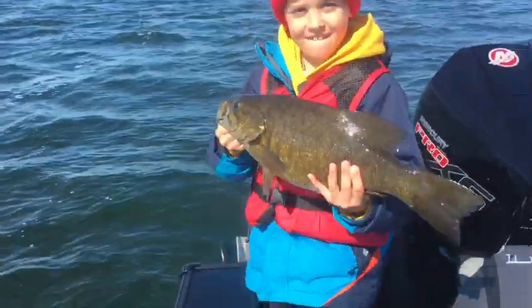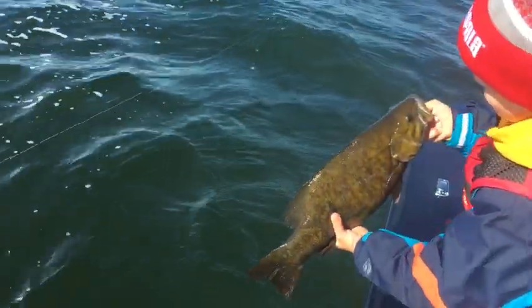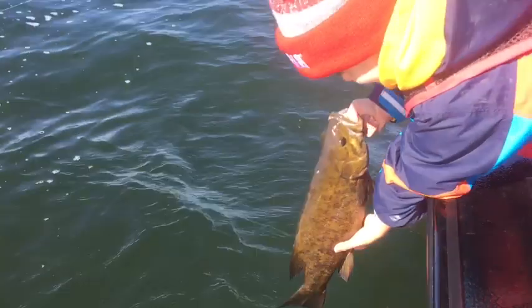Just a minute, let me listen. All right, we took a measurement on that. That's a 20 incher, probably 5.5 pound smallie. Got a photo for my son of that. Good fish, pal. Is it gonna be ready? Oh, yeah, it'll be ready.